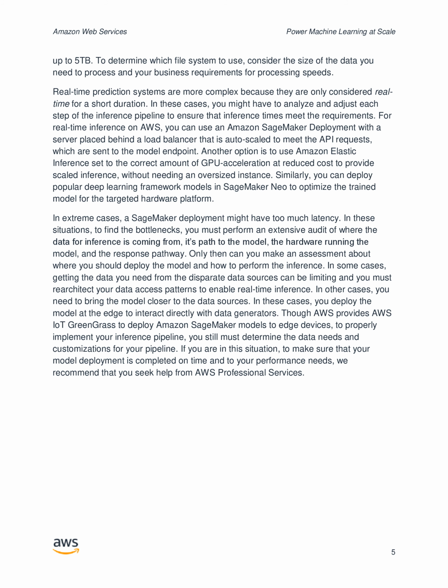Similarly, you can deploy popular deep learning framework models in SageMaker Neo to optimize the trained model for the targeted hardware platform. In extreme cases, a SageMaker deployment might have too much latency. In these situations, to find the bottlenecks, you must perform an extensive audit of where the data for inference is coming from, its path to the model, the hardware running the model, and the response pathway. Only then can you make an assessment about where you should deploy the model and how to perform the inference.